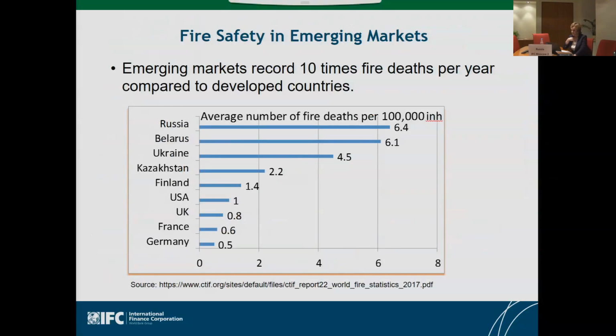This slide demonstrates why local standards are not an acceptable benchmark for IFC. The diagram shows fire death rates relative to population per 100,000 inhabitants. This is based on the data provided by the International Center of Fire Statistics. And in my part of the world, among countries which report, Russia, Belarus, Ukraine, and Kazakhstan demonstrate much higher numbers, unfortunately, compared to the median of 1.1, and much higher numbers compared to Western countries. And these are examples of markets where IFC operates.